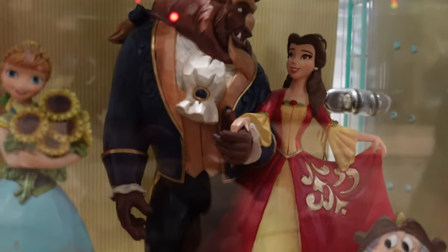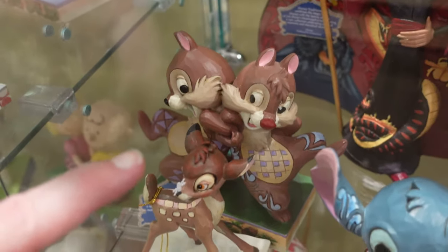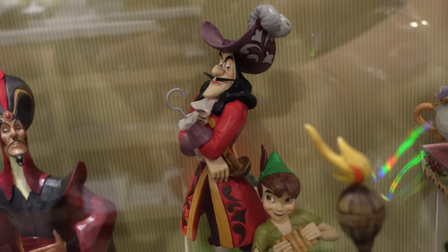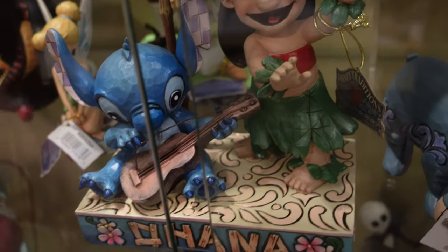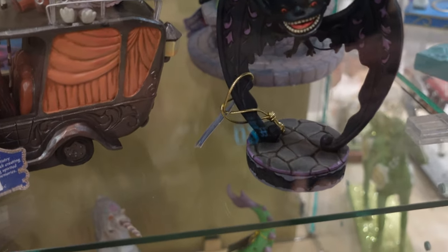We've seen these ones. I don't know if I've seen that Beauty and the Beast one back there. Let's see. Chippendale? Do we need that one too? Chippendale. Oh, the Captain Hook and the Peter Pan one. Oh, that's neat. I don't remember seeing that one, or this Lilo and Stitch one either. Yeah. They're a pretty big one. Oh, it says Ohana in the front. Oh, look at this. Dancing bird guy, or bat guy. Oh, I remember.